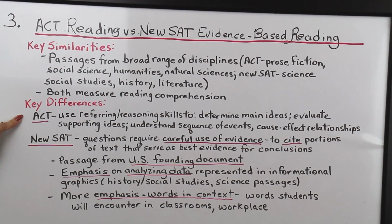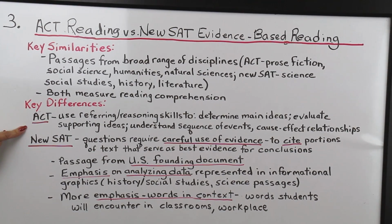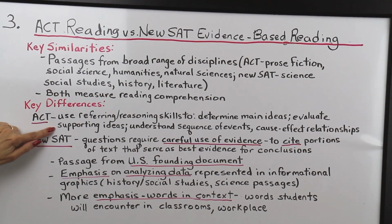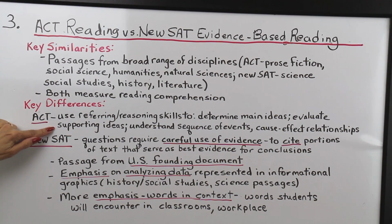There are some key differences here. On the ACT, primarily you're using your referring and reasoning skills to determine main ideas, evaluate supporting ideas, understand sequence of events, and cause and effect relationships.